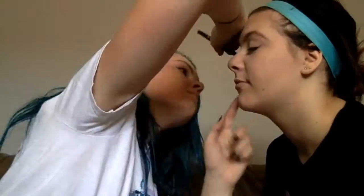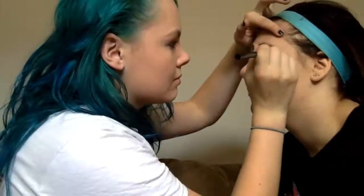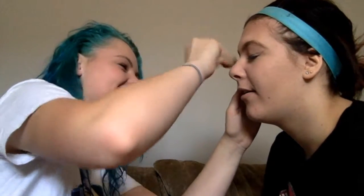Now I'm going to use Marcella Double Precision Eyeliner, liquid eyeliner. There is a thick end and a very thin end to try and draw these suckers on. Eyeliner. I'm not gonna have skin left on my eye. Well, you need to. That looks like a boat. Ow! I'm sorry.